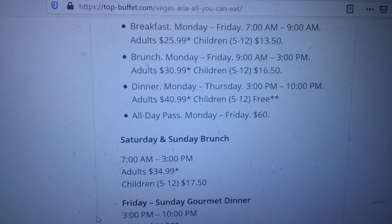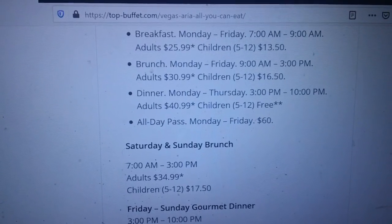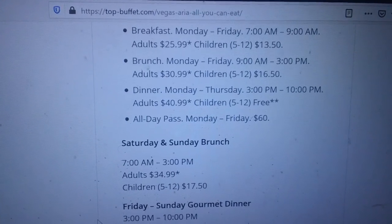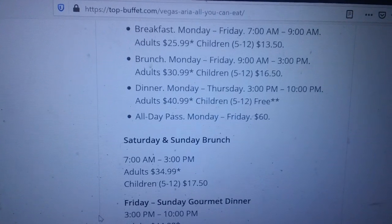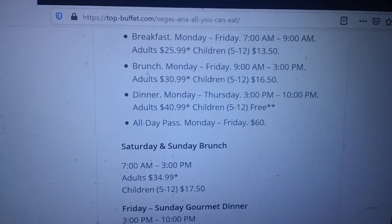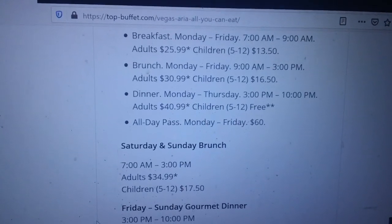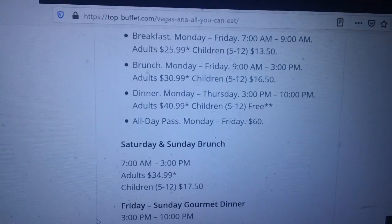Okay, so these are the prices and hours. But really these days you can find prices and hours on the buffet's direct website as well, and I recommend you do that, because you never know. Although I really make sure that the prices are as updated as I can, and sometimes phoning them is not enough, you really have to go there.